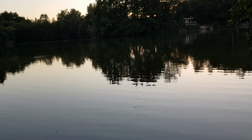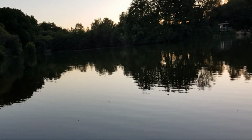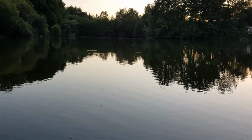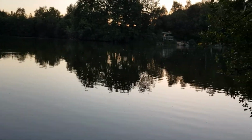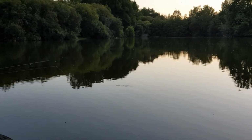Alright, okay guys, we've had something to eat, and I've come here now. The sun's gone down, it's a nice evening, everything's gone calm, and I've just set my rigs up. This is what it looks like now, really nice. I'll just quickly show you the rig.